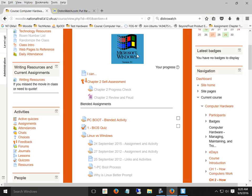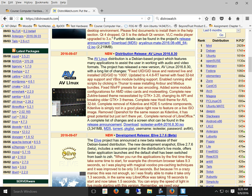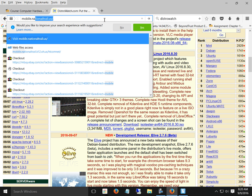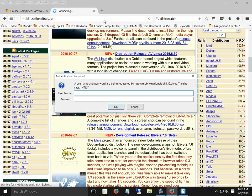mobile.nationaltrail.us. So if I'm on any browser, anywhere, phone, whatever, I can go to mobile.nationaltrail.us, and it's going to have a pop-up for your school username and your school password. You might want to shortcut that. Hold on 1 second, I'm coming. So that you can get to it easily, because I want you guys to use these as your primary machine until our next class when you write the paper. And if you don't use them, you're not going to have anything to write.